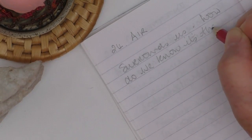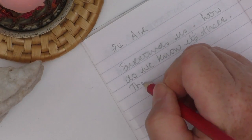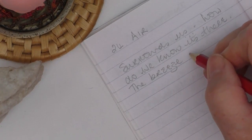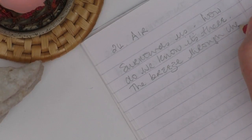And at times I feel that it almost hugs us, so there's that sense of it touching us, touching our skin, feeling it on us. It really invokes all the senses.